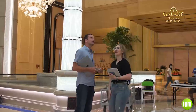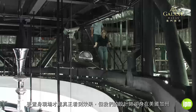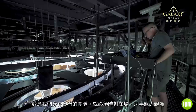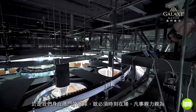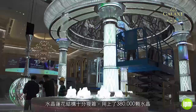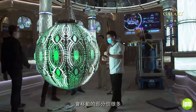With the borders being closed, it made it very difficult for collaboration. So imagine painting a picture over Zoom. You have to really be there in person to see the effects, but our designers are in California. So it really makes us have to be there in person and a lot more hands-on in this kind of process. It's a very complicated attraction as we have 380,000 pieces of crystal, and that's a lot of moving parts.